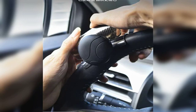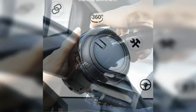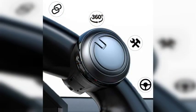2. Improved feedback. Some power steering systems provide improved feedback to the driver, allowing them to feel the road better. This can help drivers to make more precise steering inputs. 3. Increased maneuverability. Power steering can make vehicles more maneuverable, especially in tight spaces. This is because the driver does not have to exert as much effort to turn the steering wheel.